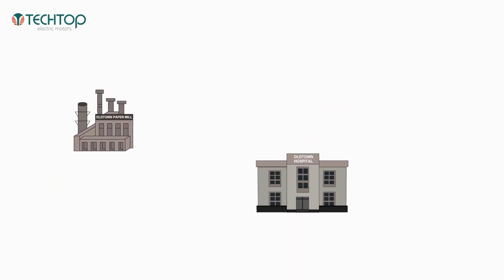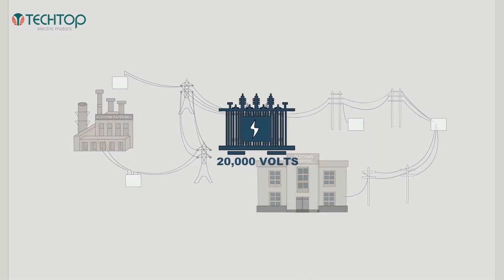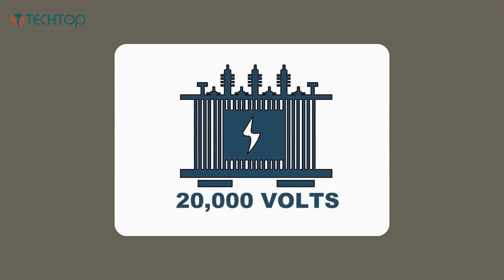20 miles away in the Old Town Power Plant, the power plant chugs along, generating power for all the denizens of Old Town, as well as both the Old Town Paper Mill and the Old Town Hospital. The output voltage from the power plant is 20,000 volts, so a series of substations and transformers are installed along the way to turn that 20,000 volts into something usable for the businesses and denizens of Old Town.